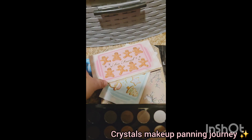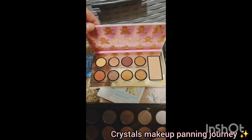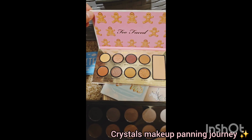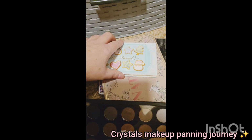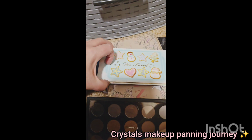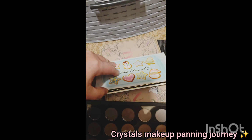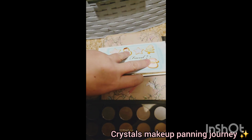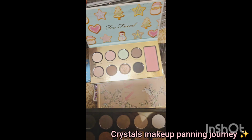This one here was a gingerbread one, and again, they have the cute little gingerbread guys here, and I love their Christmas items. I'm kind of glad they didn't have anything I liked this year. It kept me from spending my money on it for sure. This one was the frosted cookies, or the cutout cookies. So that's what this one looks like.